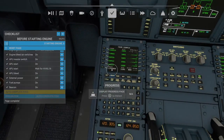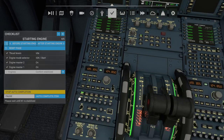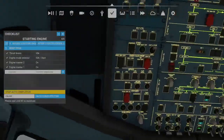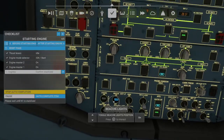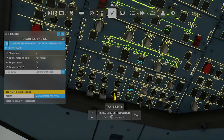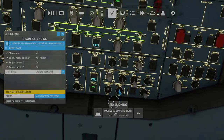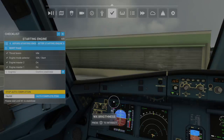And press flight plan. 10% flaps. Now we'll do our engines. And then we'll do the speed brakes, the armed, and then we'll do the lights on the aircraft. So beacons on, we want the wing lights on, we want the nav on, we want the nose to taxi lights. We want the seatbelts on, and of course the no smoking sign. Press B on the keyboard to reset the altimeter. Just wait for the engines.